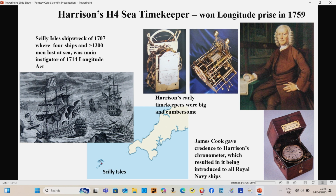Anyway, Harrison started developing his chronometer. It was a huge, very cumbersome thing, and over the years he managed to reduce it down in size to what you have here, a chronometer of that sort of size. This was in the early 1750s. And James Cook took his equipment over to New Zealand to observe a transit of the moon across the sun, and used it for various other observations, and he was able to determine fairly precisely where he was.